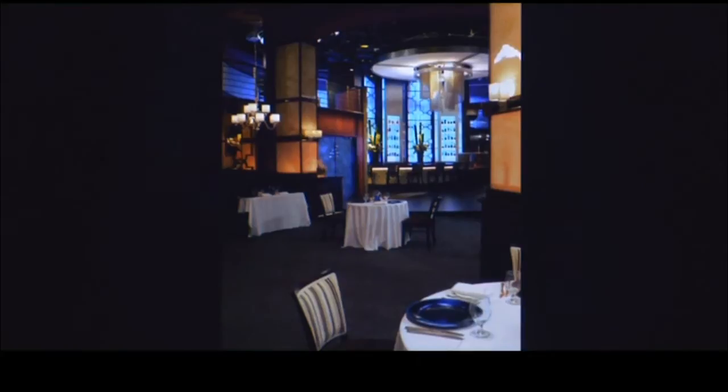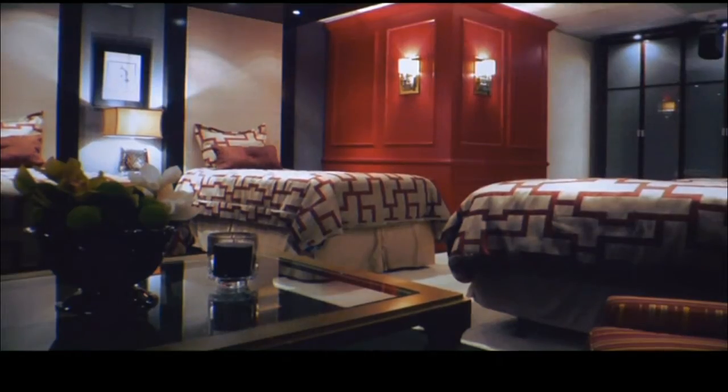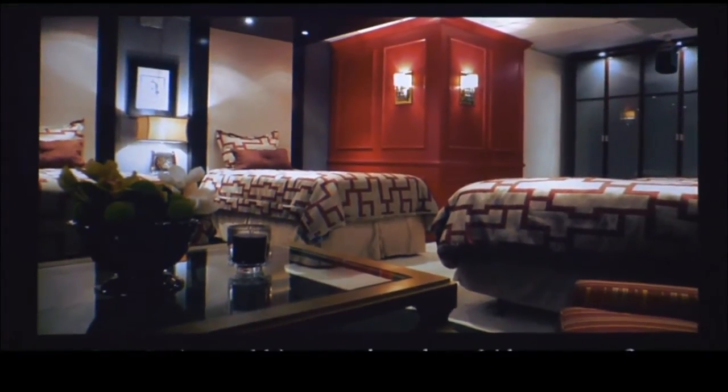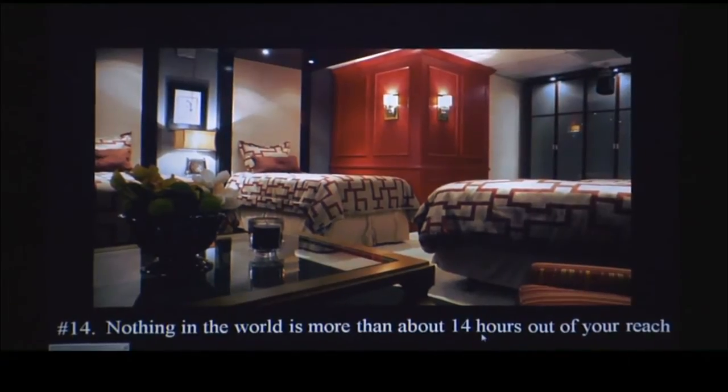A couple more shots. This was last season's, so if you watched it, you're familiar with it. Nothing in the world is more than 14 hours out of your reach. Hell's Kitchen is an excellent example of that.